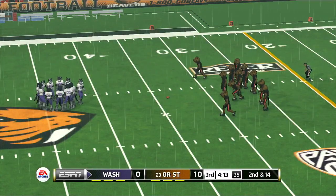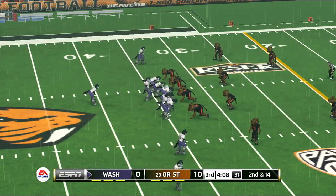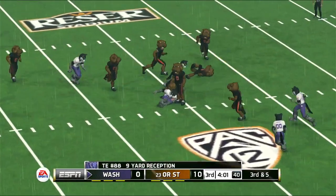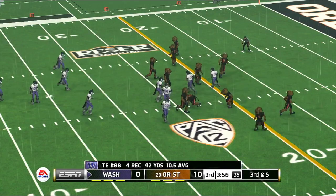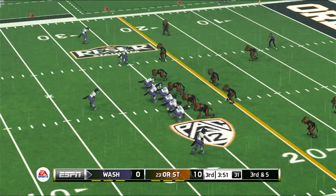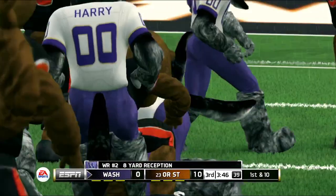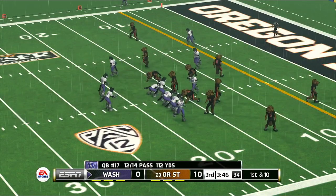They come up to the line here. It's second down and 14 after the sack. At about the 25-yard line. Gain of 9 yards. That'll make it 35. Down! Right. Pulls it in, and he's in the open field. He's taken down at the 17-yard line. Gain of 8 yards. That makes it first and 10.